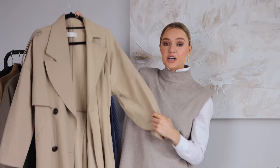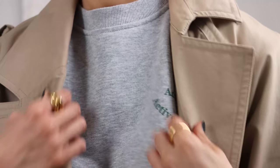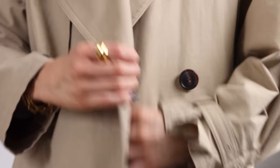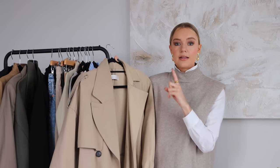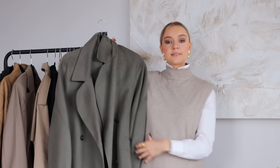Obviously it couldn't be a spring capsule wardrobe without the mention of a trench coat. This one's from Sauna New York. They do an amazing line of trench coats. If you're looking to spend a little bit on a trench coat because you know you'll wear it so much, bring it out year after year, then Sauna New York is a place to go. I'll link some more high street alternatives as well, but the quality and finish on this is perfect, and I've pulled this out time and time again. I don't know if this exact style is still available, but I will be linking the brand below.